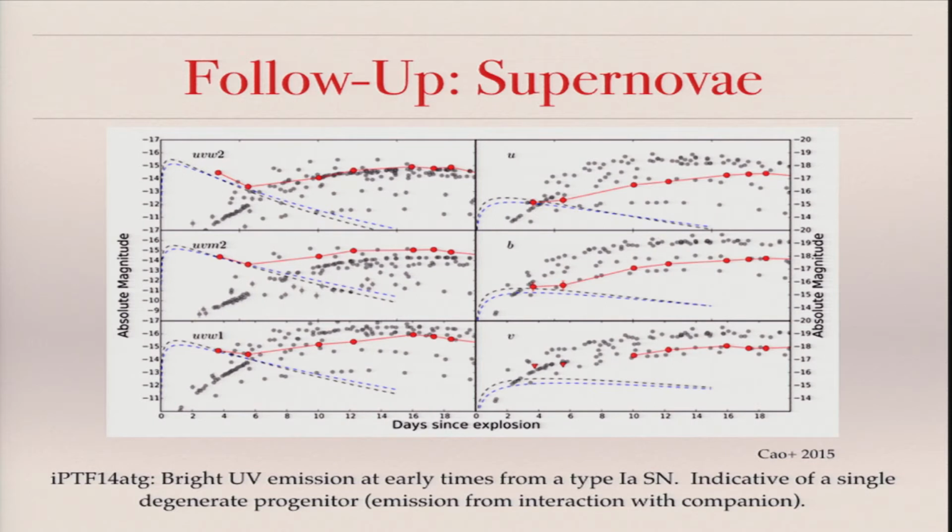So I wanted to go over just a few of these discoveries, since I think some of these will be things that we're talking about here. This is observations of a young supernova. This is a type 1a supernova. So these are the kind that we use for cosmology to measure distances out in the universe.